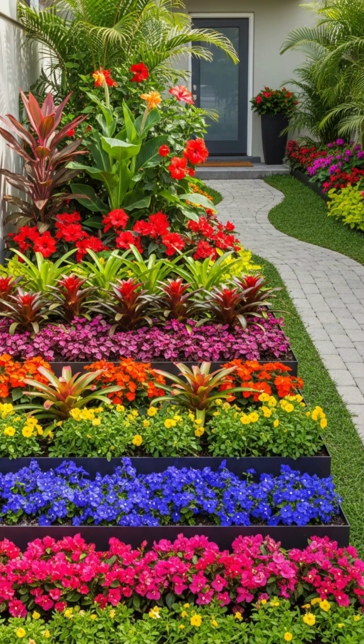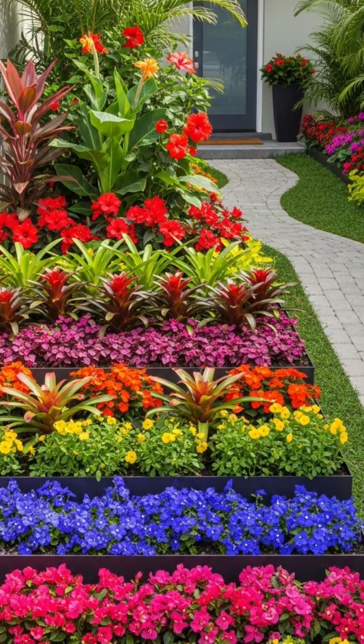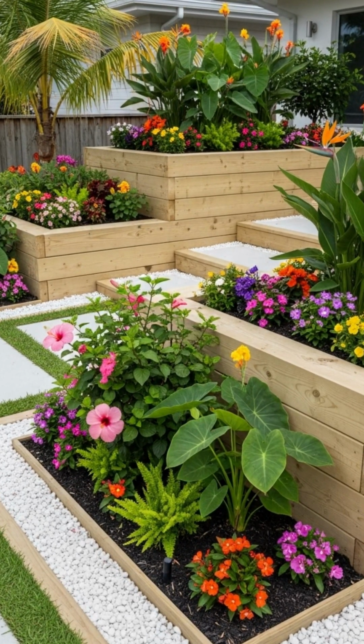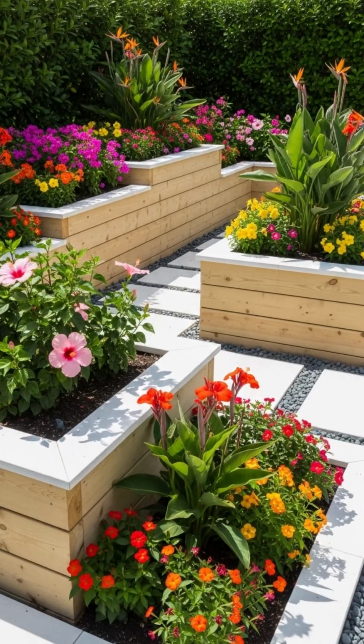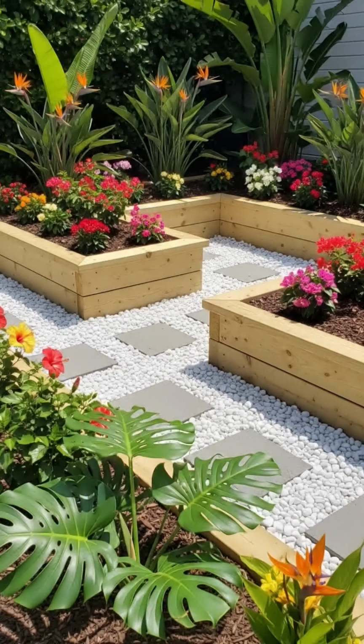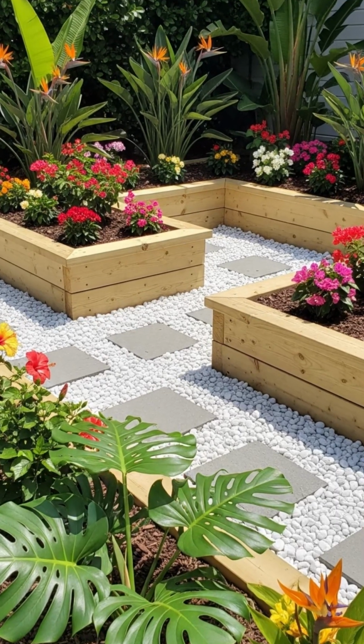Welcome to Garden Glow. A relaxing front yard garden is all about creating a welcoming and peaceful first impression. It sets the tone for the entire home. Clean pathways and simple layouts help guide the eye and create structure. This makes even small spaces feel organized and elegant.